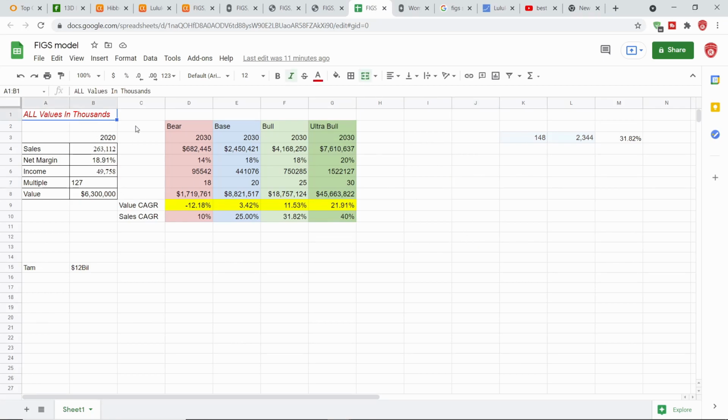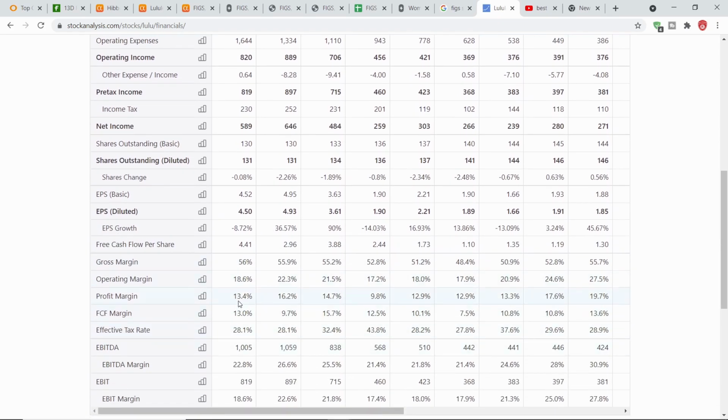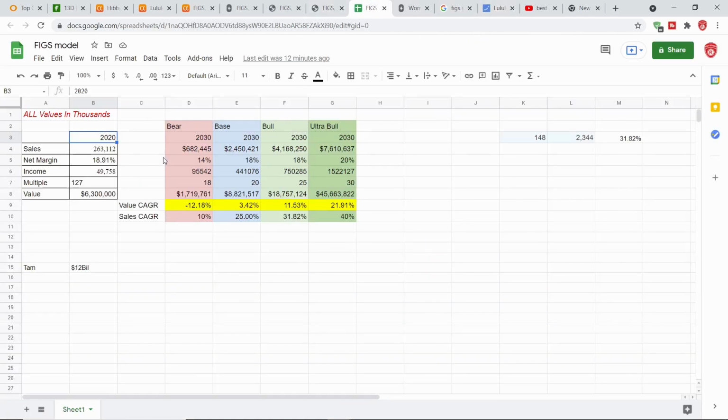So all values in the thousands, let's remember that. So sales right now, 263 million. Remember, all values in the thousands for 2020. These are the most recent numbers we have pretty much. Net margin of 18.9%. So right now Nike is around 10, and Lululemon, what's their margin at? Let's see here. Profit margin of 13%. So FIGS margin is actually really high for a clothing brand, which is probably because of their concentration on a product and their lack of stores, since they're mostly all online.